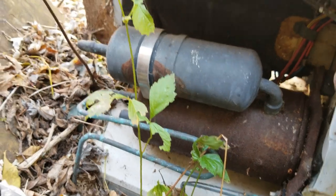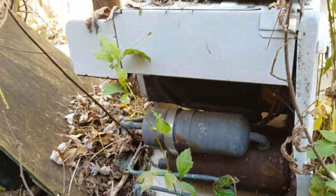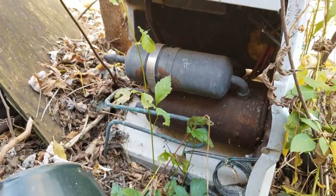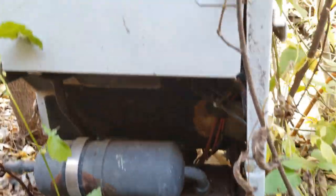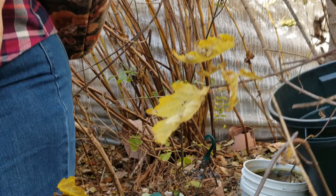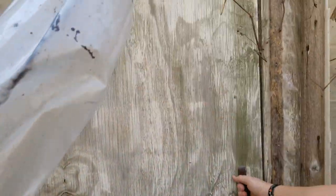That other kind of appliance that we saw in the box right here. Whatever this is, I think it was a refrigerator, I'm guessing. You can see a coil on there. And all locked up. Okay.